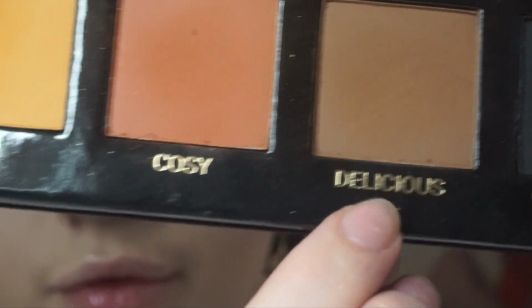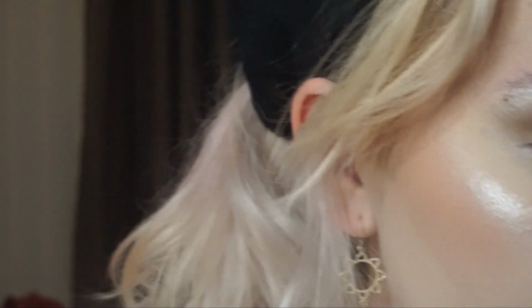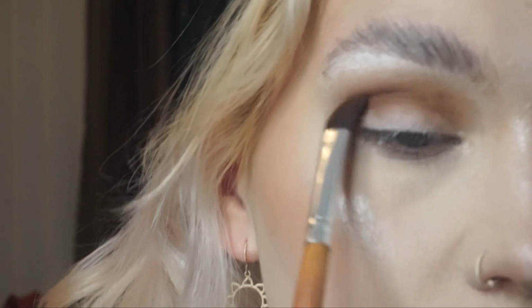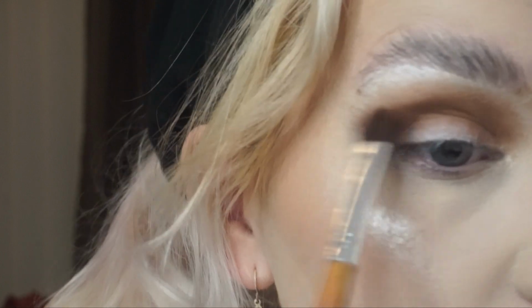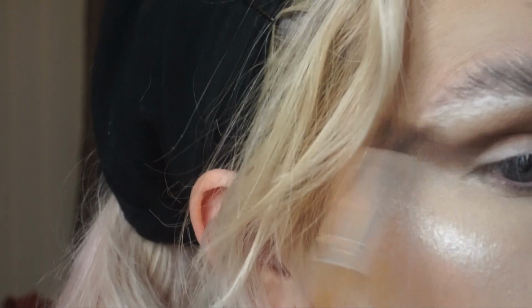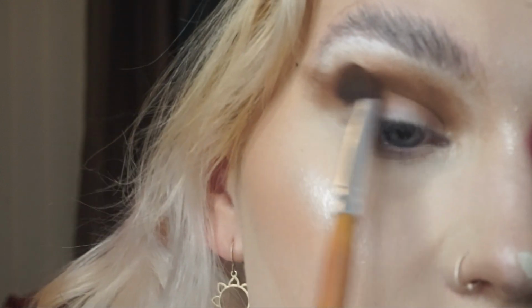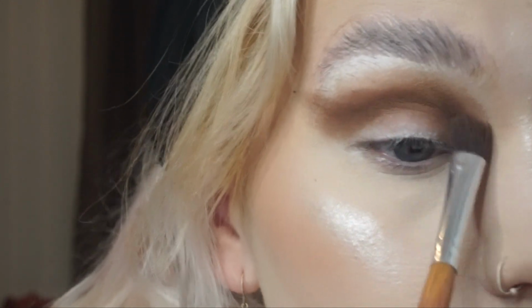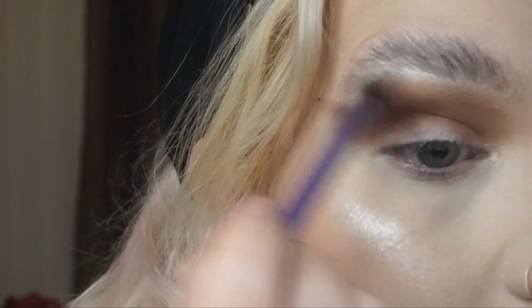And then to darken up my crease, I'm going to go with this one here, Delicious, and darken everything up. I'm not being too neat about it because it is all going to get covered anyway. I'm just going to bring this out. I think that's how I've done it anyway. And then just buff that in.